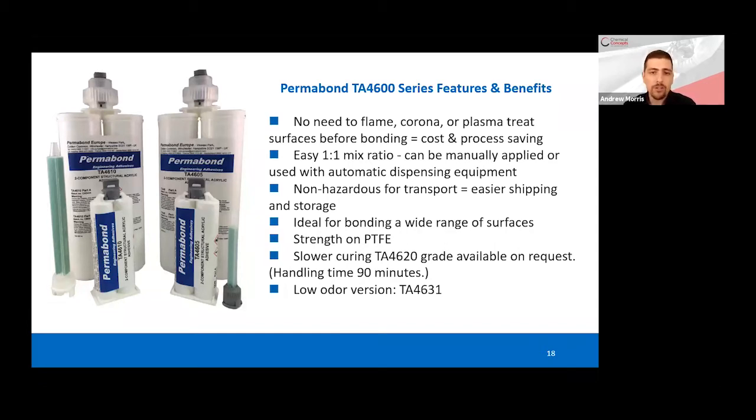We get a lot of calls, and people are often amazed when I talk to them that there's even an adhesive that can bond to PTFE or Teflon at all. Many people are familiar with the frying pan idea, where not a lot of stuff really wants to stick to it. So it is pretty interesting that that's available.